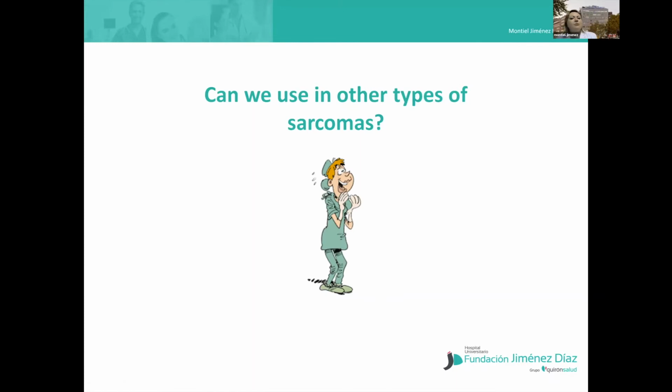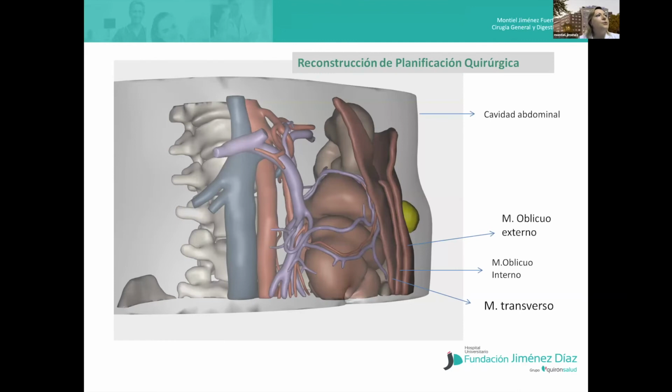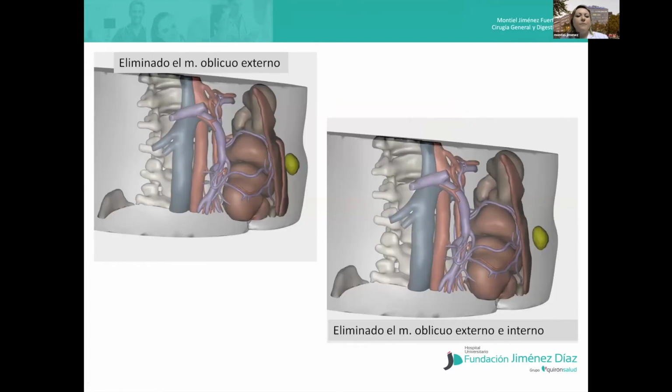Can we use it in other types of sarcomas? Of course, sure. We are doing it everywhere. For example, this is a case of an abdominal wall. We saw a sarcoma here, and we didn't know how the resection needed to be. For this reason, we made a reconstruction and we removed the obliquus major and minor. And as you can see, this muscle is not affected at all. And the fascia is an anatomical frontier for sarcoma. So it's not necessary to remove all the abdominal wall. Maybe we can keep several things thanks to that.